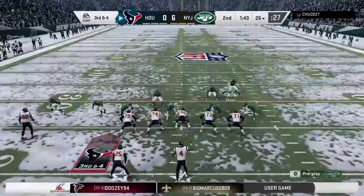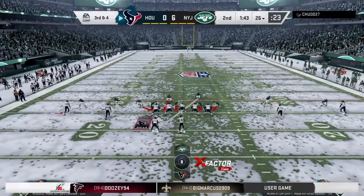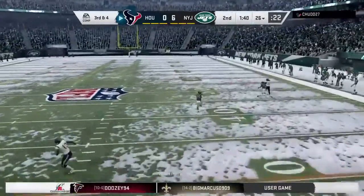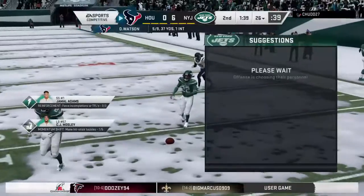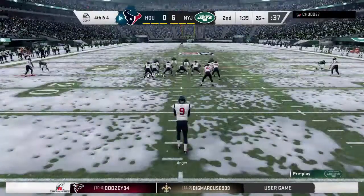Check three. Watch me. A shotgun snap for Watson. And that'll be incomplete. Well, they took their shot all right, but it comes up empty, and it's 4th down.